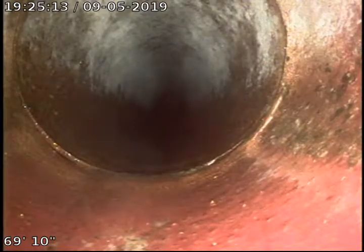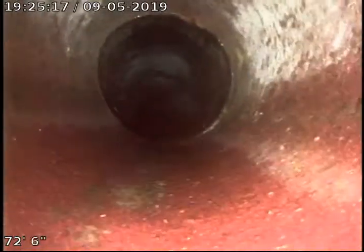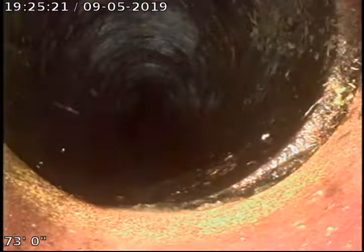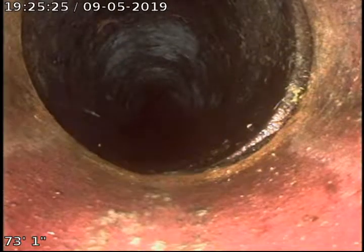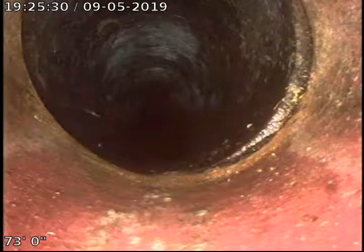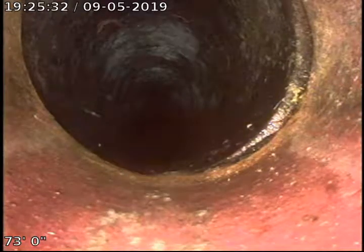And that joint appears to be in fair condition. And it appears that we're transitioning to what appears to be a green Orangeburg. So we're going to pause for a moment.